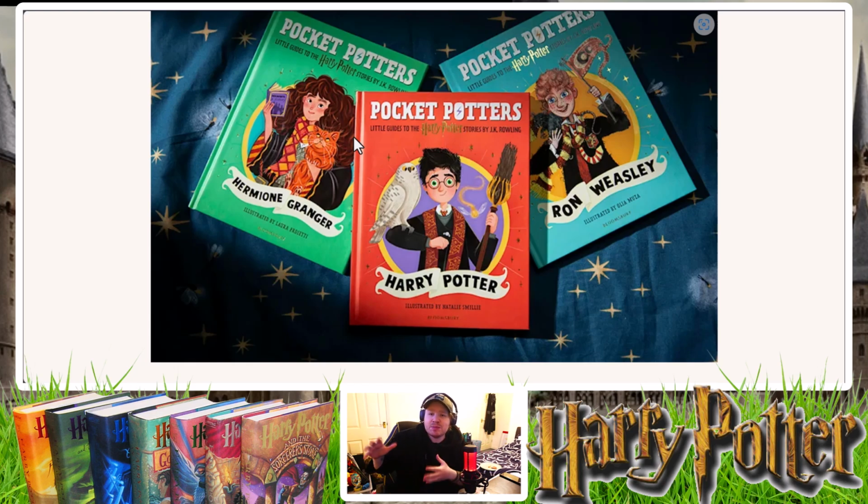And like I say, these books would be perfect, especially if you've got a younger person in your life, maybe a son, maybe a daughter, maybe a niece or nephew, who you really want to share your love of the Harry Potter franchise with. Then these books would be perfect for them to learn about these characters and get them more interested in the Harry Potter franchise before they get a little bit older, and then maybe they can start reading the full Harry Potter books.